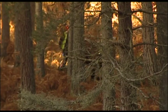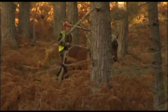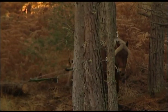Horses can extract timber effectively and safely through standing timber without causing any damage to the standing crop, compacting soil, or causing damage or disturbance to the flora and fauna.